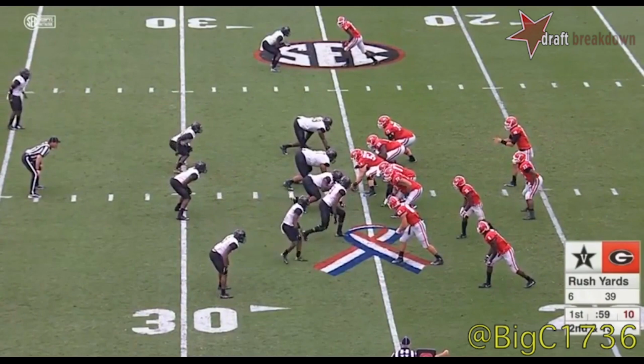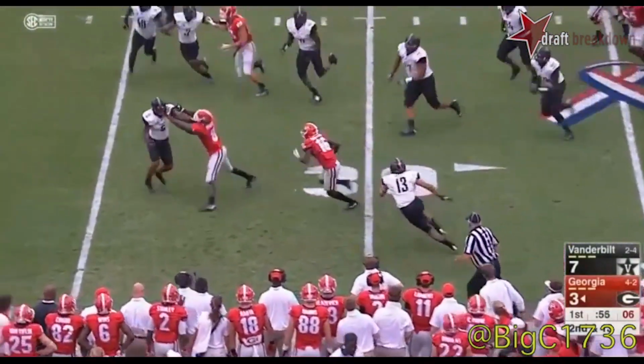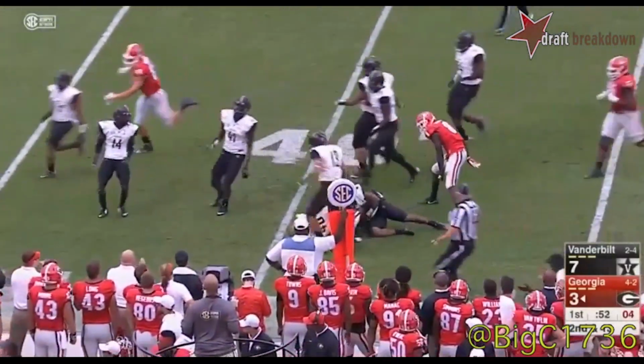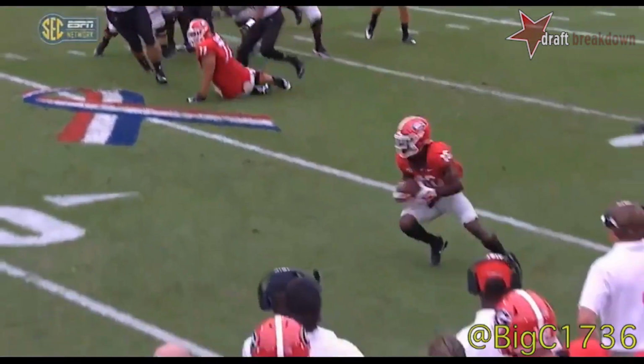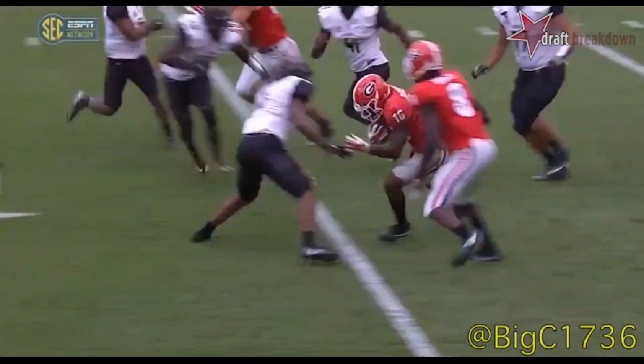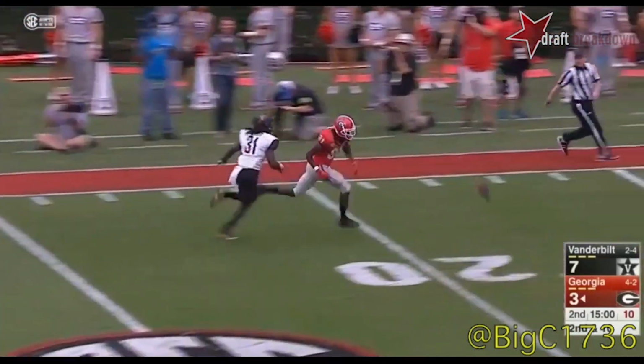Instead, it ended up being a tackle for loss. Here's McKenzie. Boy, how about that little shake and bake? McGaster finally brings him down. There's a quick throw to your playmaker once again. 2 out of the last 3 plays. Georgia threw one top, far side of the field.